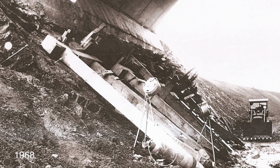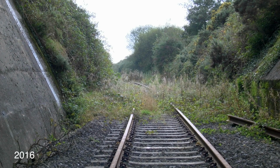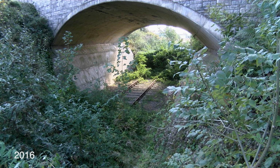More problems with unstable rock were encountered at Stainton Bridge. Temporary shoring was quickly installed under the arch, and a system of concrete counterforts was designed on site to underpin the foundation. As a precaution against future rock erosion, the cutting slopes below all the bridge foundations were faced with reinforced concrete and tied back with rock anchors.